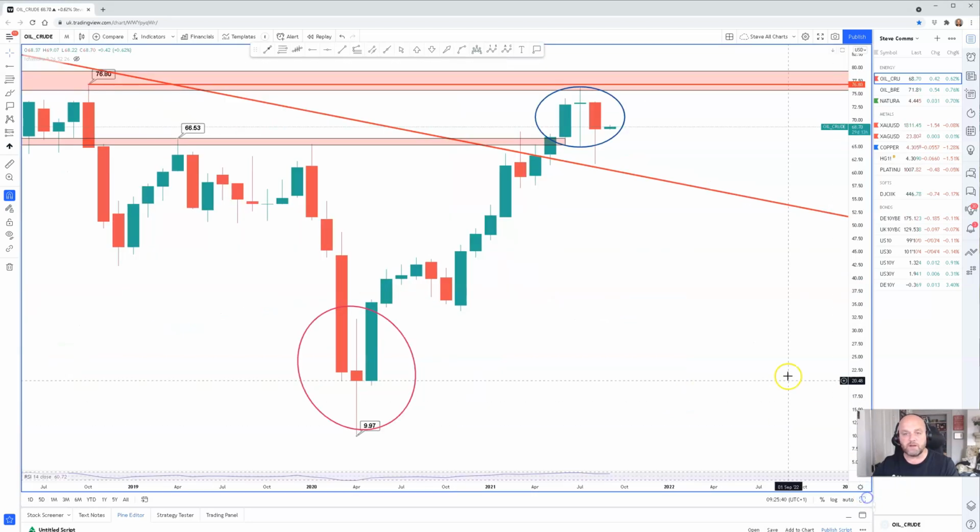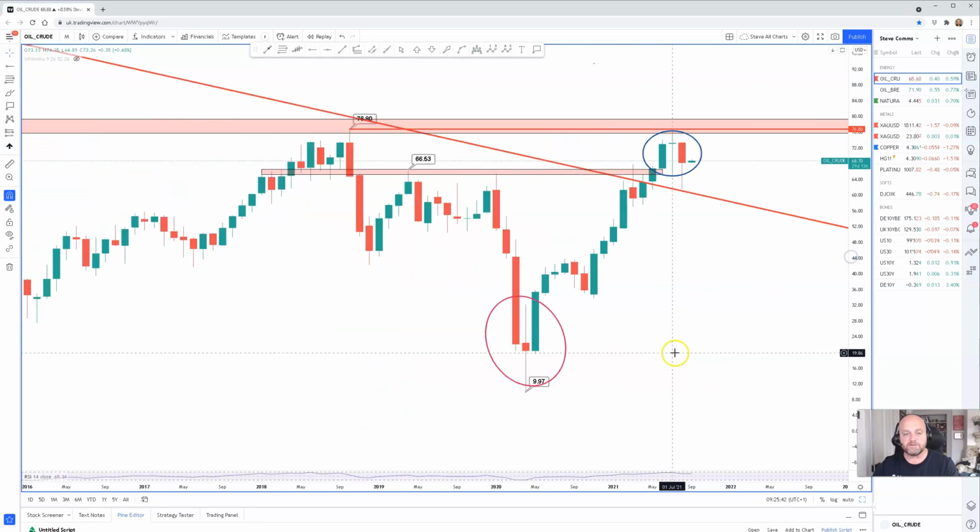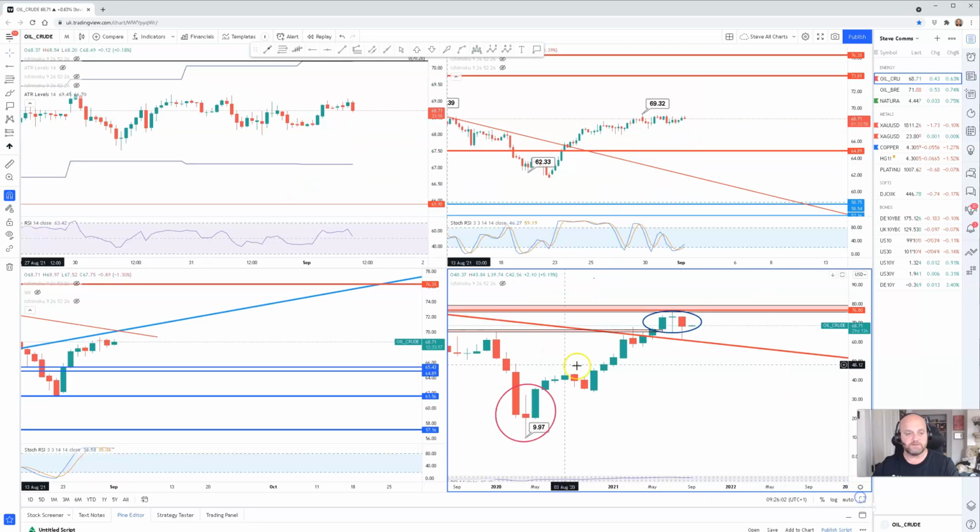Dive into WTI crude oil. Really on the monthly chart, we're looking at this evening doji star formation, which is a really negative formation, and we've finished the month, so it has been confirmed, although we did attempt to claw back this negative candle, but it almost ends up looking like a hanging man candle, which isn't good news either.